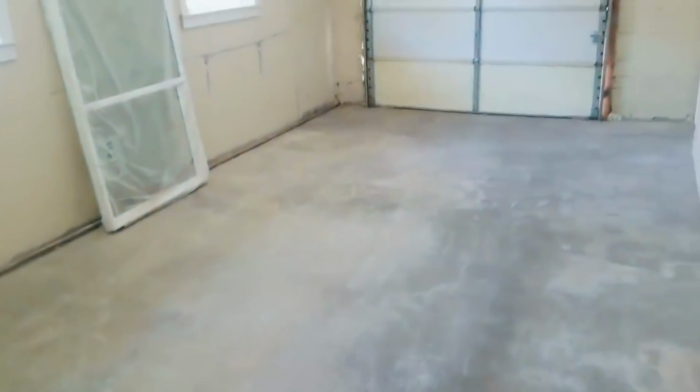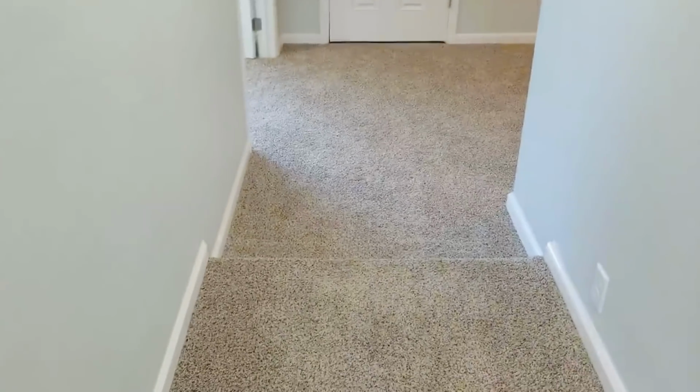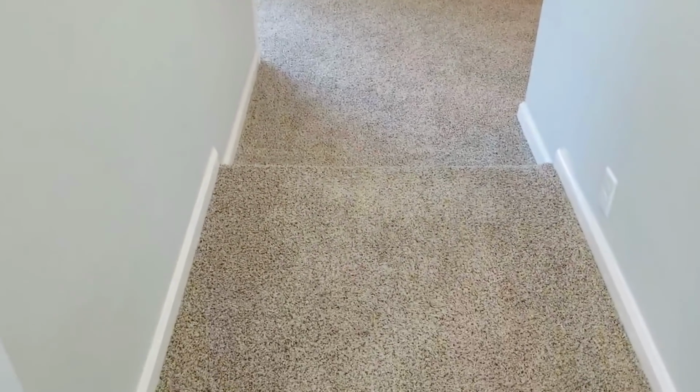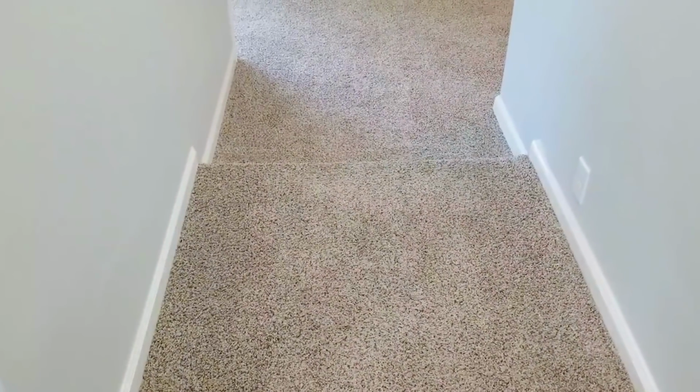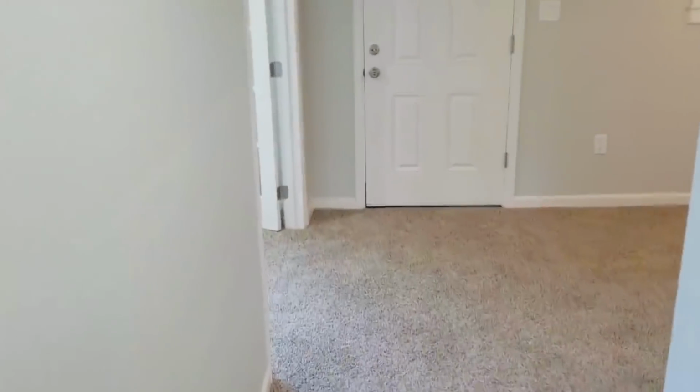In the garage, we have an extra window. But it used to be you walked through that little door and then walked back through another door to get into this back room. But we added this hallway. It's a little wider than I was hoping for, but I'm going to live with it. And then what we end up doing is putting up this wall and making a master bedroom.